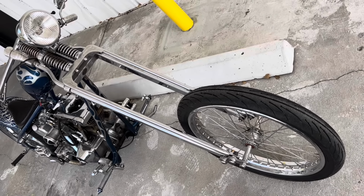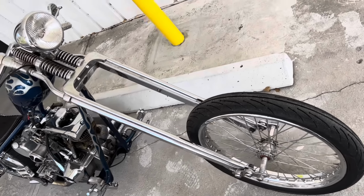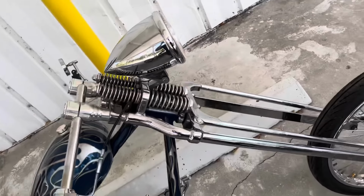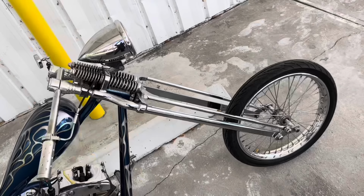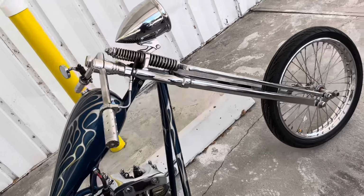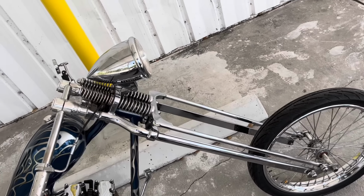I've used a few telescopic hydraulic forks, but I really love springers. Most of the choppers that you know me for have an extended Harley-Davidson or Paughco springer on them, or a springer from Mondo's Denver Choppers in Nevada. This one's a 12-inch over Paughco springer.